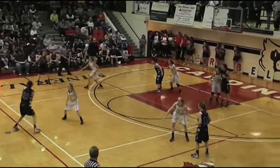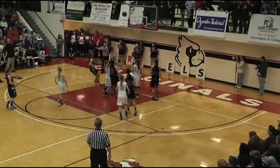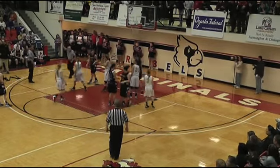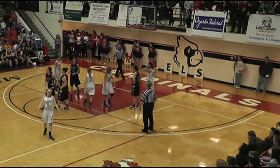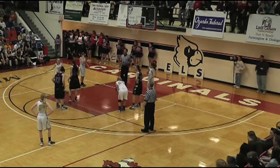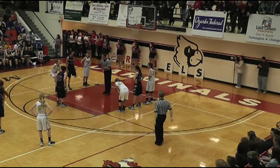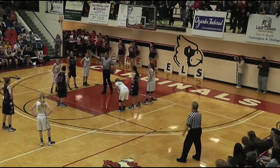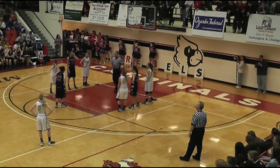Megan Skaggs between the circles to the left wing. That's Briley Merritt. Lobs it to Casey. Casey powering to the middle. And the foul coming on the drive, I believe. Let's see what they call. Yep, on the drive. So it'll be a 1-on-1. Whistle goes against Jensen. Casey, a terrific free throw shooter, 3 for 5 tonight.